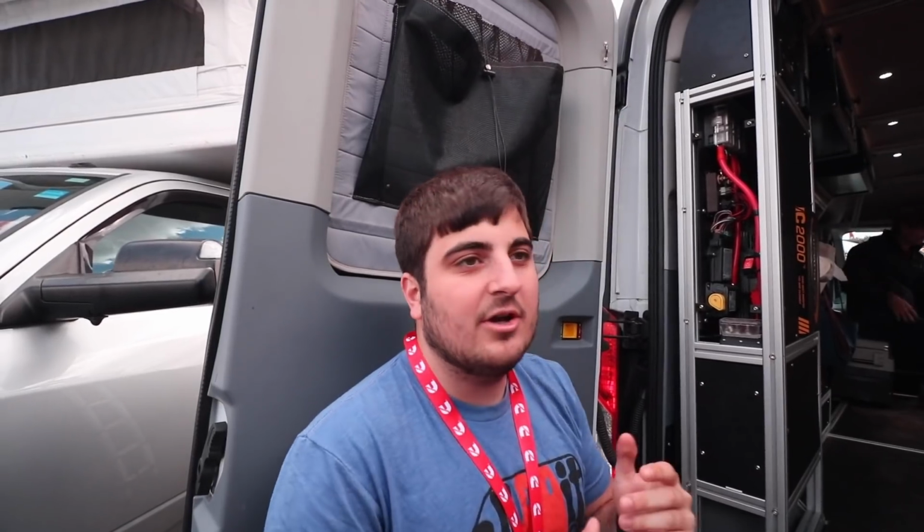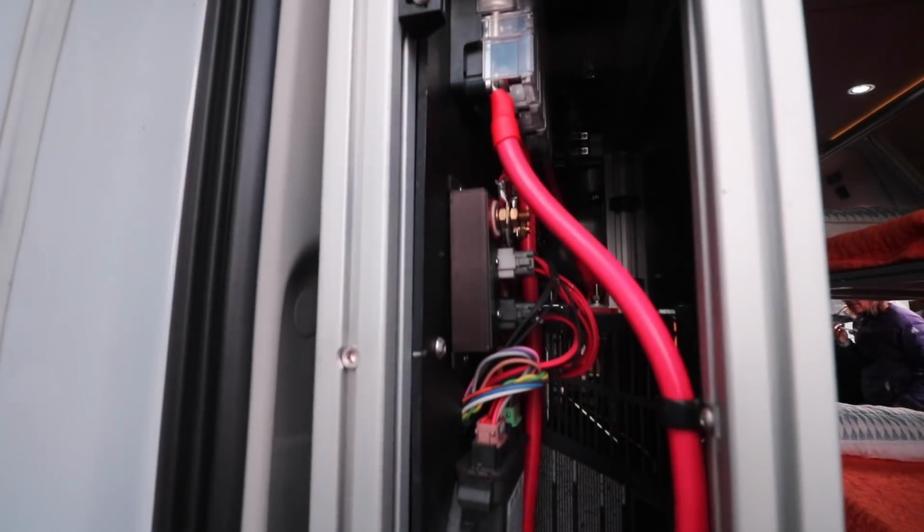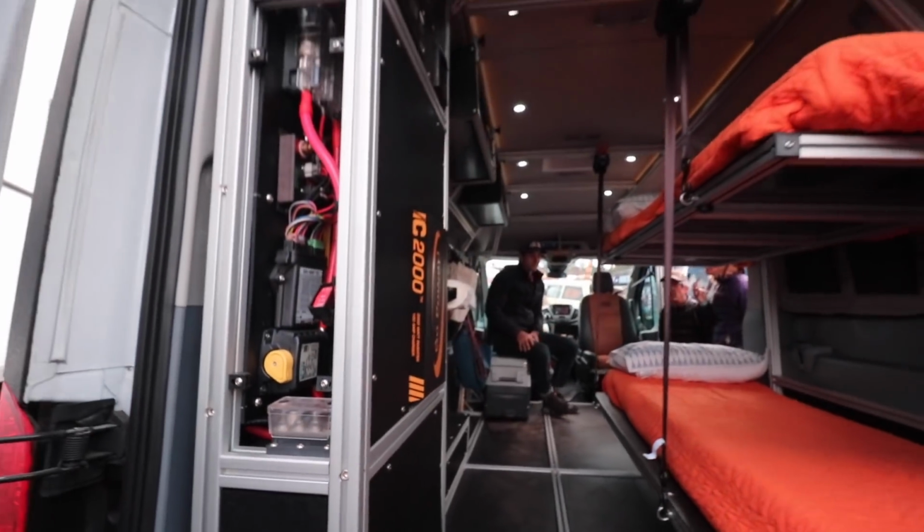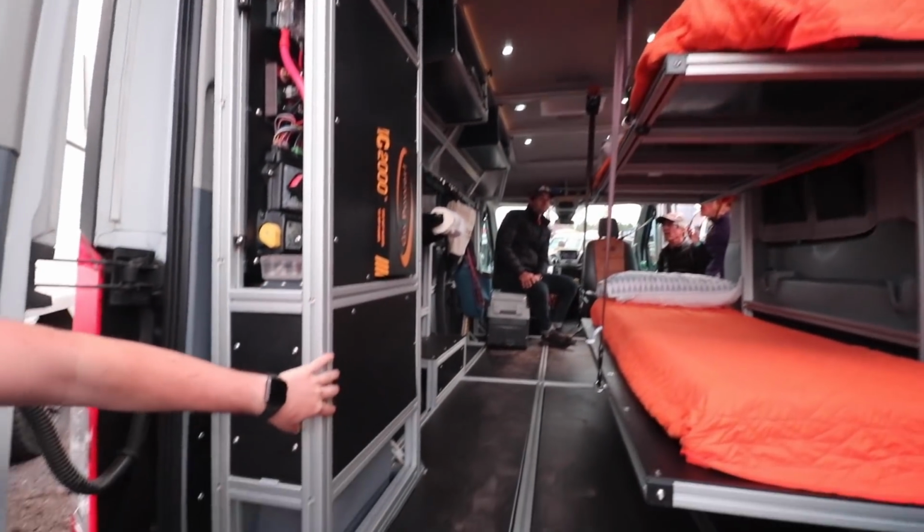If your front light bar is having problems, we know that's a pink wire. So you call us up, we can troubleshoot it real quick, and get you a new wire to plug in if we need to. There's no soldering done inside of our builds. It's all pre-done, and then it's plug and go. All the lights and everything is plug and go. And we've got our battery bank in here, so you can go off grid.